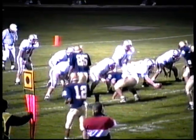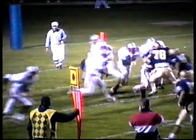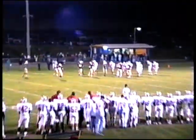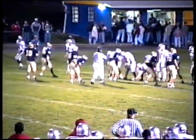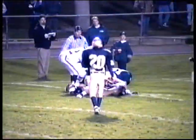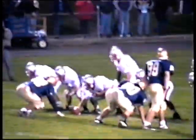One play. That ball may be out. Second and 6, ball's on about 15. Now, how far is that kid? Look at it. The safety's playing him. Nobody's on my 20. Safety's playing.